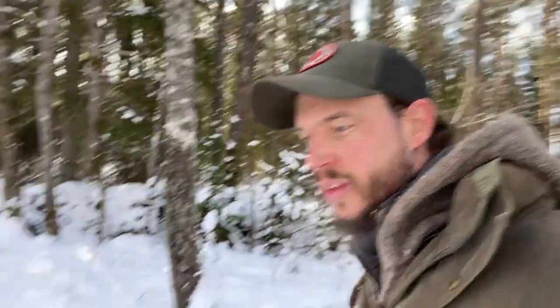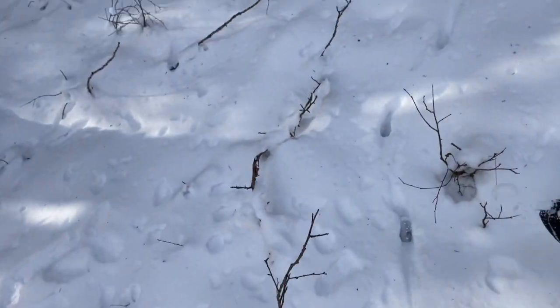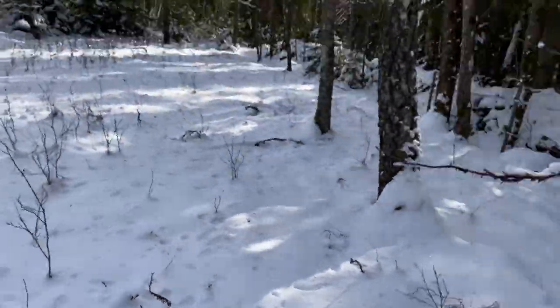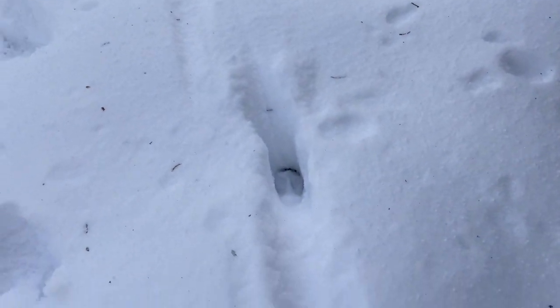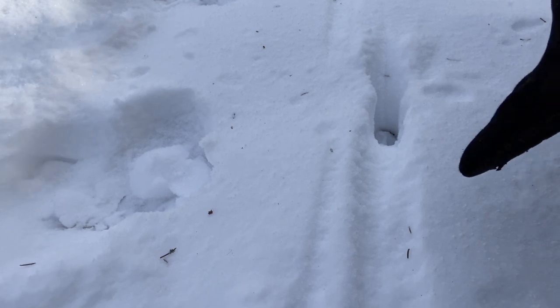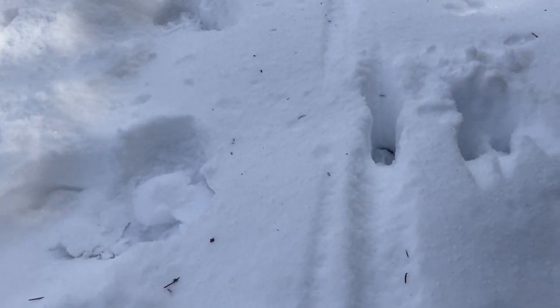Sorry, I'm distracted by animal tracks again. Like, right. This is deer. Oh yeah, there's a little roe deer. Sorry, I'm very distracted always by animal tracks, but this is a really nice one. You see? Really deep, it's walking that way. So it's coming like this. Cool, huh?